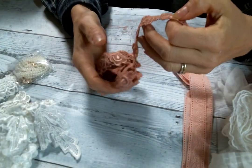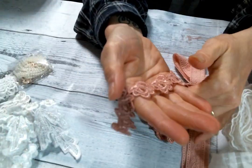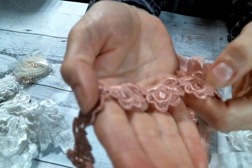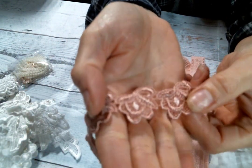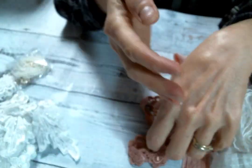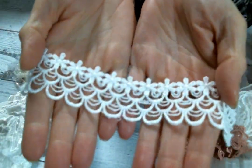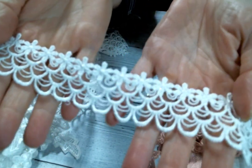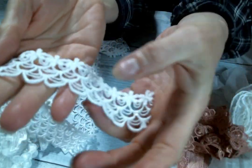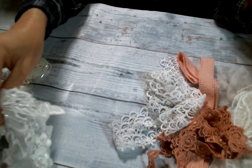Love. And then I asked for this because this is a great edging trim. I just love it. It's so pretty. It's not matte, it's got a little bit of a sheen, and I just think it's so, so pretty. So I did get that too. And then this pretty little lace, look at this. It's so cute. So I got a yard of that. That is so sweet. You know, I'm just going to snippity snip that all up, but that's what I do.